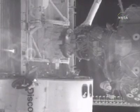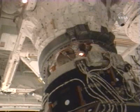Discovery, if you concur, we're ready for step three of the docking sequence cue card. We concur.